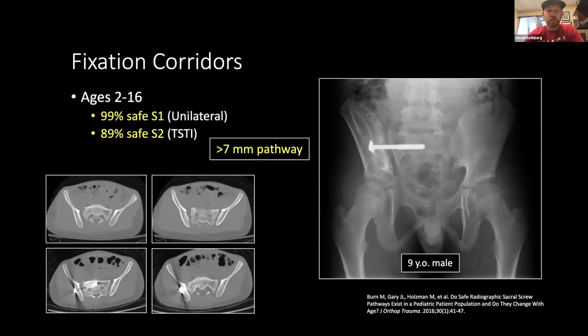So we're starting to see that the symphysis and the SI joint are not that much wider than in adults. So that makes it easier for us to evaluate instability. And if we need to fix them, it's actually quite safe to do so utilizing the same techniques as we do in adults.